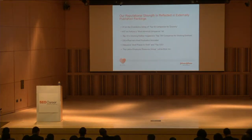And then we have a pretty awesome reputation as well. One thing we're most proud of is that this year we were named #1 amongst Diversity Inc. top 50 companies for diversity. We've been in the most admired companies list for some number of years now. And we're also top 10 for working mothers. So J&J has a lot to be proud of.